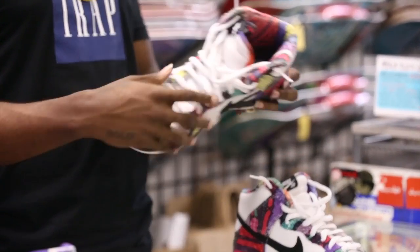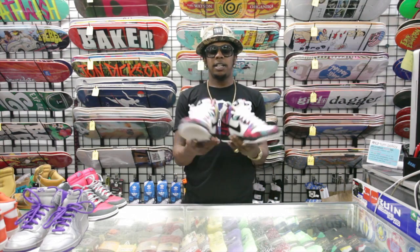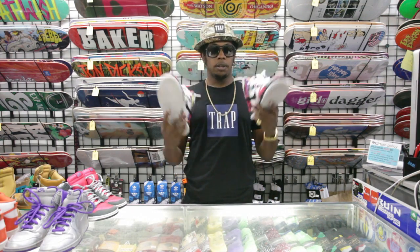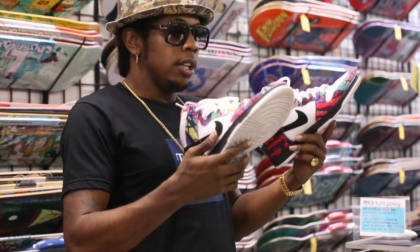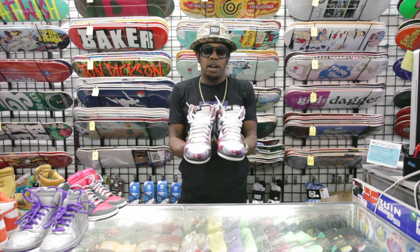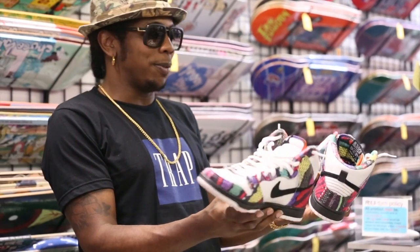The materials are crazy. I will say that this Nike SB Dunk probably describes me as a person the best. That's one of the reasons why I like this shoe the most. It's a vintage look, and you can wear it with so many different outfits, and it's going to stand out. So you definitely don't have to wear it with the matching sweater.